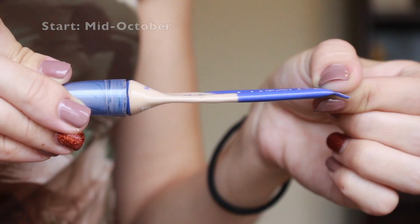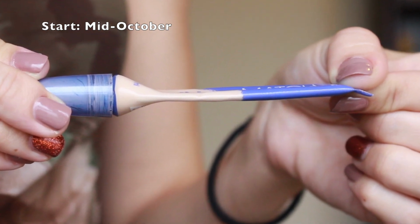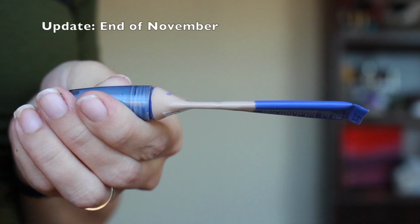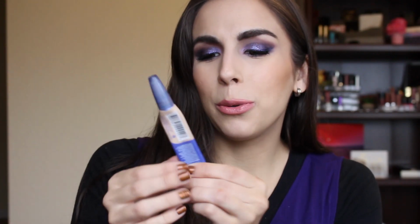All right, another product that is officially done is this Rimmel Match Perfection Skin Tone Adapting Concealer. It doesn't look any different, but I promise you, this baby is done. I can actually see through the tube at this point. I can't get any more out of the product, so that also is done and empty.